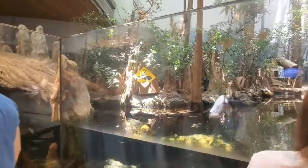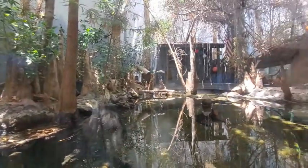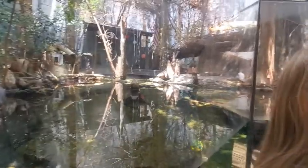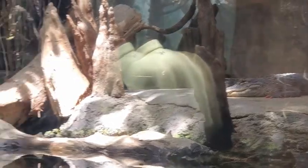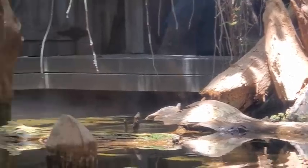Gator crossing. That would make me sad. I'll have to see what's right over there. Sunbathing. Yeah. That's Spanish moss.